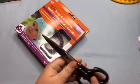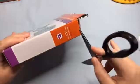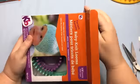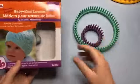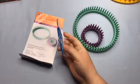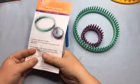So let's open this up. Y'all know I don't use my yarn scissors on this stuff, right? That would be a no-no. Ta-da! Here we go. We got our booklet. And we've got our hook, which is the same as this other one that I opened earlier. So it's got that little thumb grip on there. You've got your book.